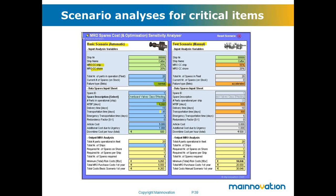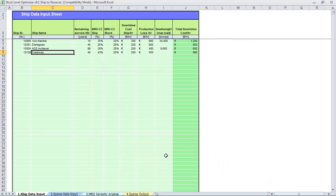The delivery time in days, the transportation time, emergency transportation time, also important. Redundancy factor, so if the spare is breaking down, do we have a redundant one? And a lot of other things. And here below we see how many items are required on shore, on the ship, and total.